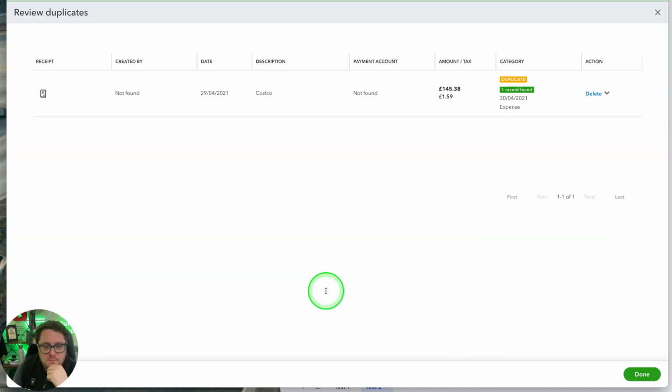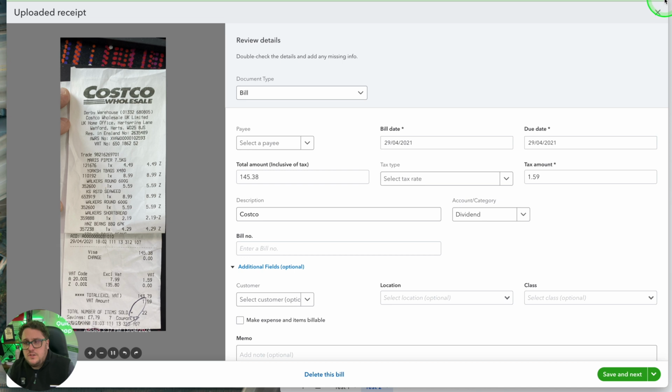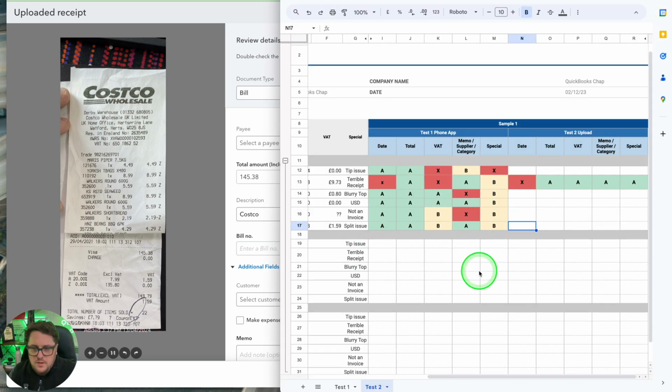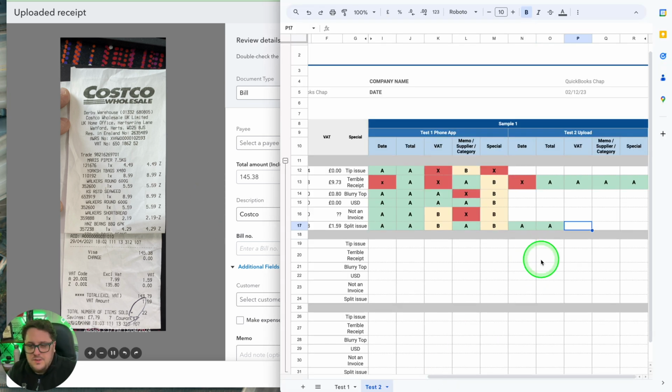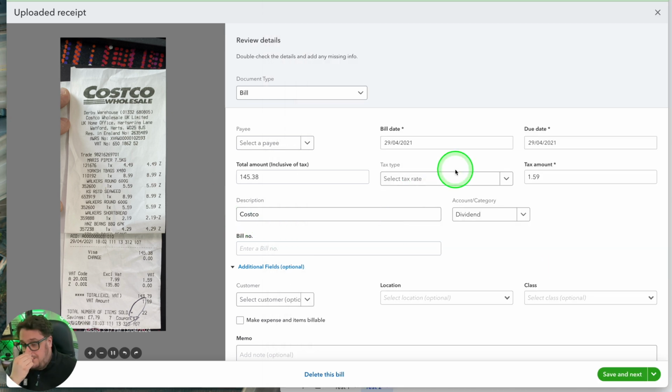The next one, Costco. Let's have a look and review this one. So from a Costco point of view, which is our bottom one down here, was it able to get the date? It certainly was. Spot on as well. Was it able to get the amount? £145.38. Yep, we're able to do that. Again, from the VAT point of view, it gives us all the information we need.